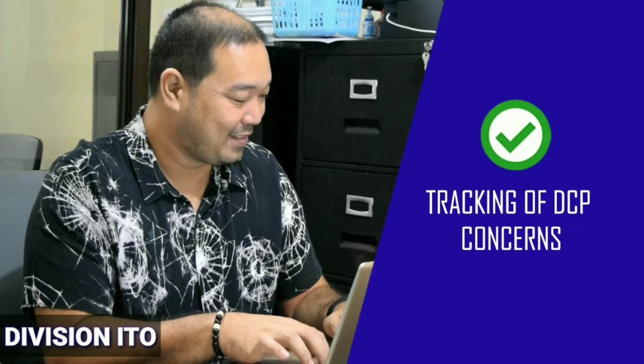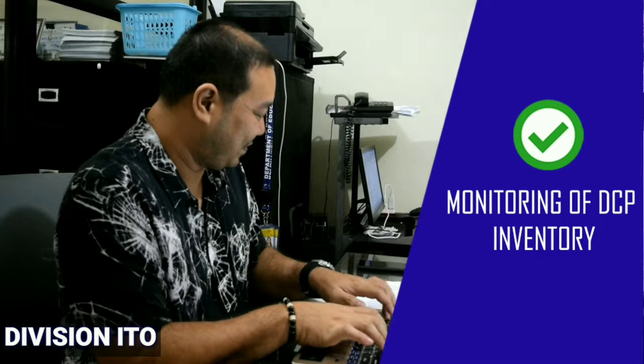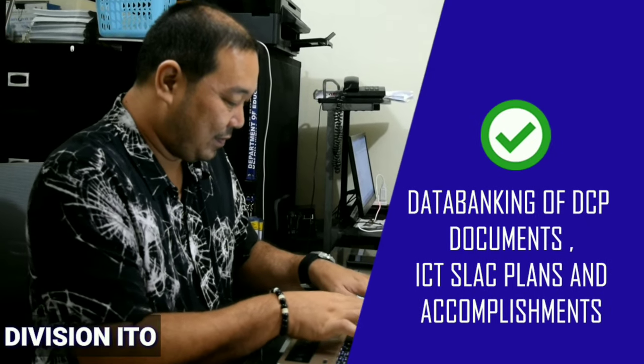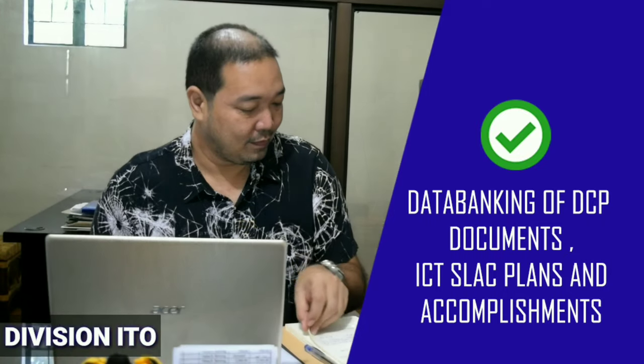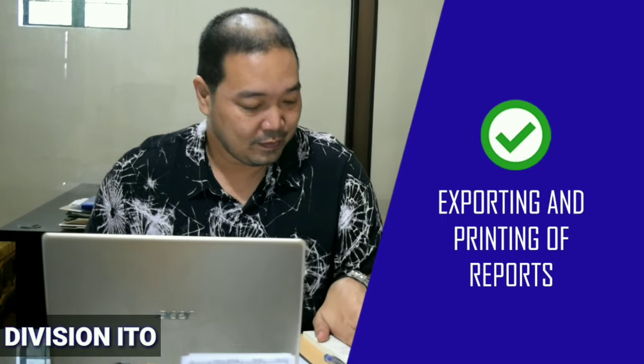Tracking of DCP concerns. Monitoring of DCP inventory. Data banking of DCP documents, ICT SLAC plans and accomplishments. Exporting and printing of reports.